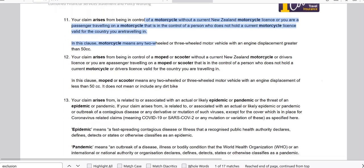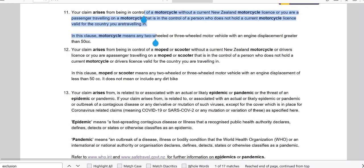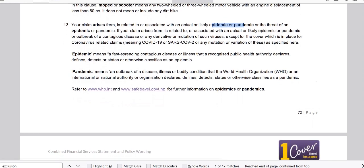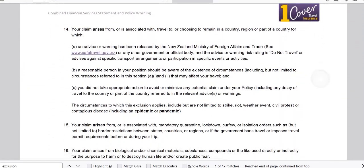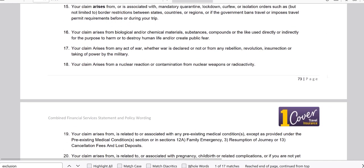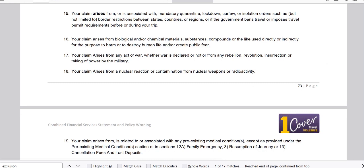So it just shows you that some motorbikes are described as 250 or over. In this case, for one cover, it's 50cc. And then anything to do with a pandemic or an epidemic, and they've defined that there. And then moving on, if your claim arises from choosing to remain in a country and not come back to New Zealand, then it wouldn't be covered there. And then anything to do with mandatory quarantine, lockdown, curfews, things like that, then there's no cover.